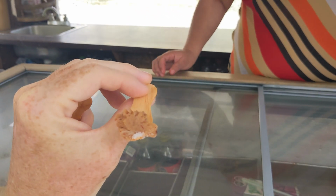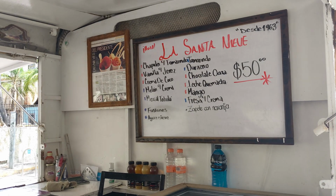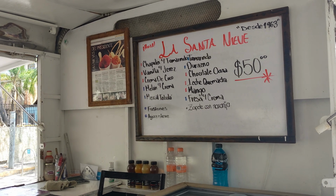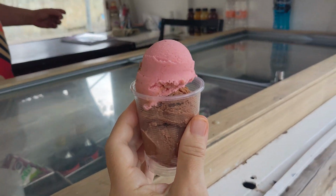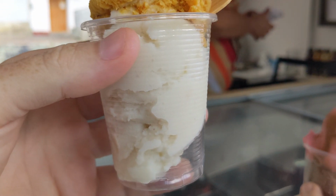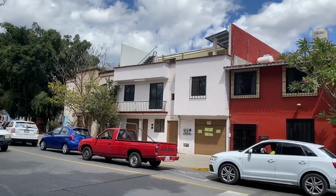Está muy rico. Es saladito. That third one I tried was chapalín con tamarindo, which is actually pretty good. I think my favorite was definitely vanilla con Juarez. So that's chocolate with strawberry, and this is going to be mezcal and vanilla. We're gonna sit here and have a little ice cream. It's a beautiful day, why not?